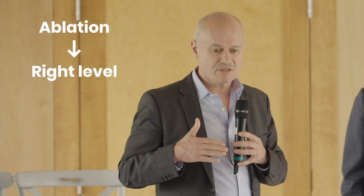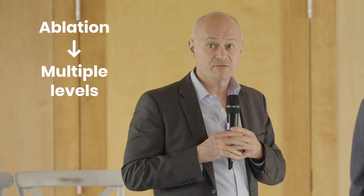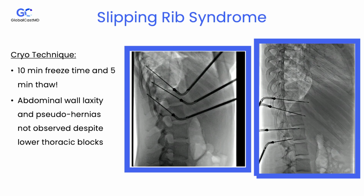Sometimes patients want to know, is there an in-between now that there are these needle probes for the cryo? Our IR folks are doing an ablation. They may do an ablation at just the right level or more commonly multiple levels. This is an intraoperative x-ray of them doing their needle probe placements and freeze-thaw cycles.